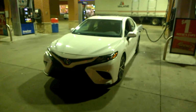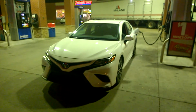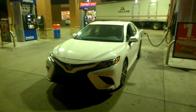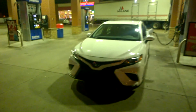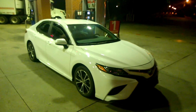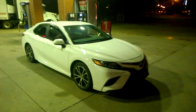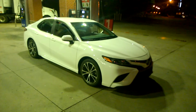All right, so before I really give my point of view on this 2019 Camry SE, man, once again, this is one of those cars I'm just going to miss when I return it. I'll get to more of the driver dynamics in a second. I'm going to see if the performance actually matches up with its looks. Is it a wolf in sheep's clothing, or is it a sheep in wolf's clothing? Now, I didn't take that metaphor for myself.